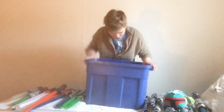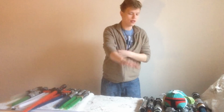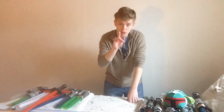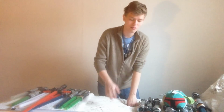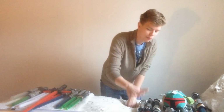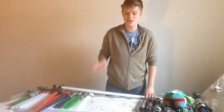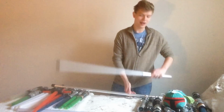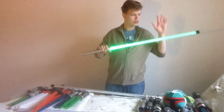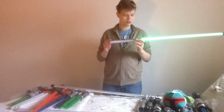All right, so we have now finished the box of lightsabers, and we are going on to the more advanced ones. Now, granted, I only have two of these so far, but they are definitely by far my favorites. They aren't the brightest right now, but yeah, here they are. So by far, out of any lightsabers that I have in my collection, my favorite lightsabers have to be my Ultrasabers. These are just such great quality lightsabers. They are absolutely incredible, and they're just really well made.